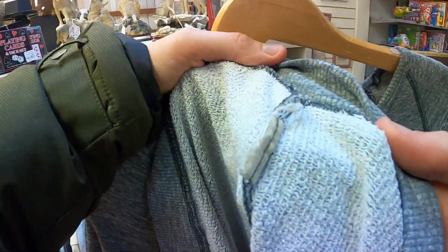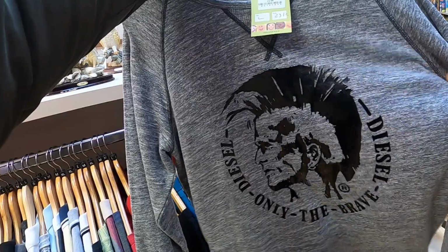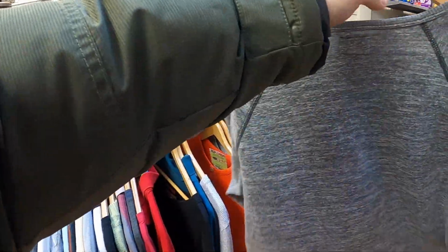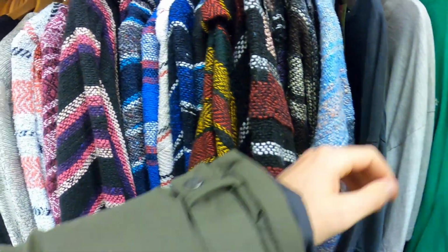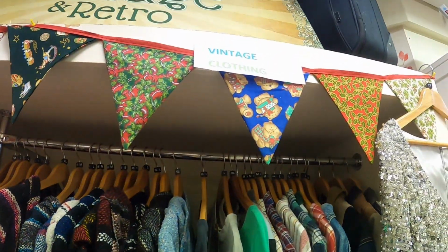£6. But whenever the tags are removed, I just get the heebie-jeebies. Maybe I should have bought it, but I didn't. So yeah, never mind. Must not rant. Must not rant. But you know what's coming.